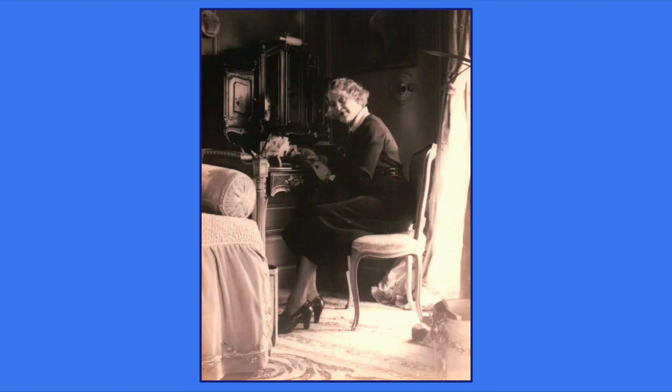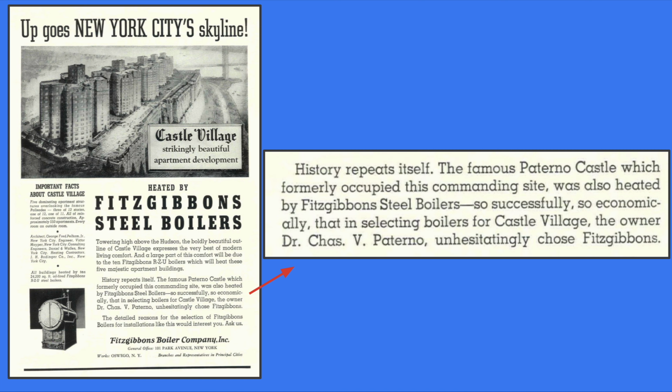This photo of Mrs. Minnie Paterno, my great-grandmother, and Ruth's grandmother may have been taken in the boudoir Ruth described. That may well be, next to her desk, the very daybed in which Ruth slept. The bedroom fireplaces may have been decorative, as there are no chimneys aligned with them. The castle was heated by a Fitzgibbon steel boiler, as documented by this advertisement.